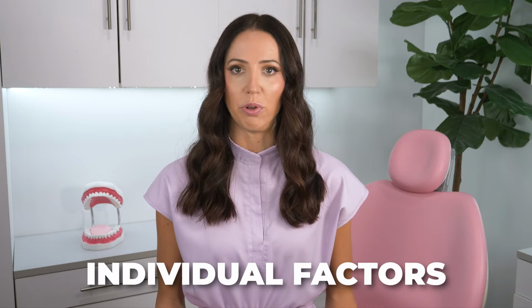money, and pain. But here's the thing, just because they're important doesn't mean that everyone needs them taken every single time you go to the dentist. It really depends on a bunch of different individual factors on how often you personally need certain dental x-rays.